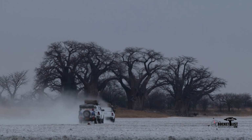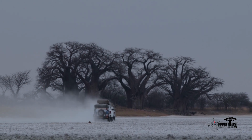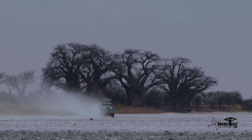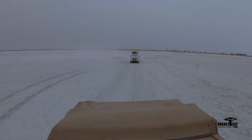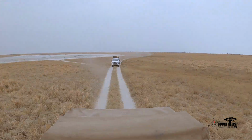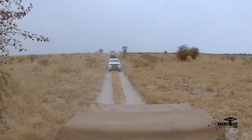After a quick breakfast, we had to get going, knowing that the road would not only be long and bumpy, but it was completely unknown to all of us on this trip. Okay, so we just left Baines on our way to Maun, and last night when we went to Baines, we took the second turn to the right and it was quite bumpy and shaky. We drove 15 kilometers, took us about an hour.